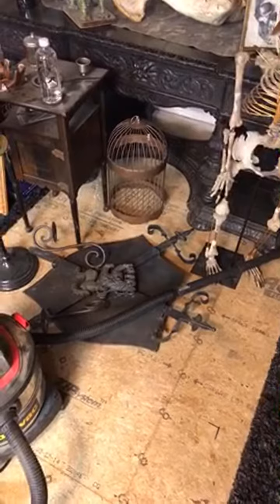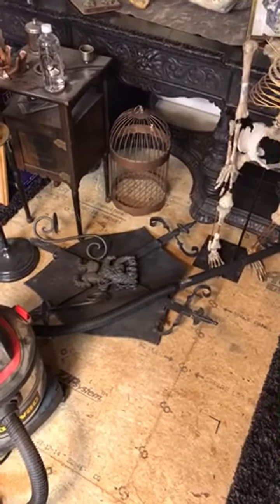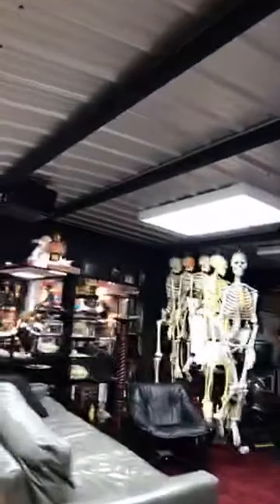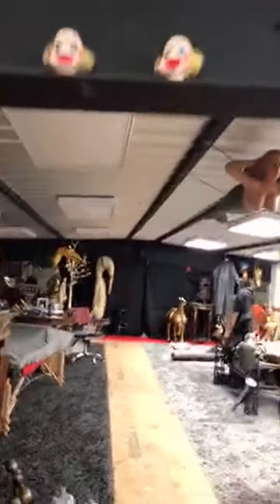PPC, pistol caliber carbine, 7.62 Tokarev has always made me curious, because I've never seen that on the shelf in a store. More power to you, bro. You do whatever you want to do, but that's not one I would think would be the first in the arsenal.